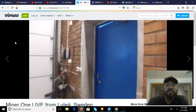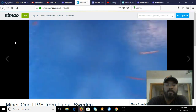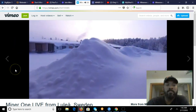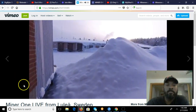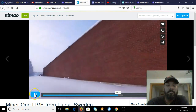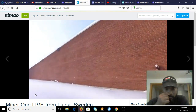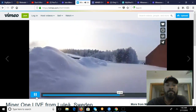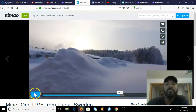We'll take a peek outside, show you the view behind the building. Let's let the camera adjust. So this is the space just outside the facility where Miner One will locate its first mining center. We have very light snow, but sunshine at the same time.